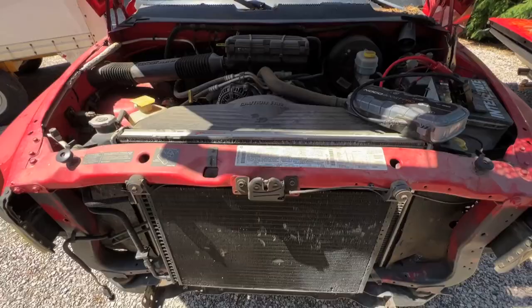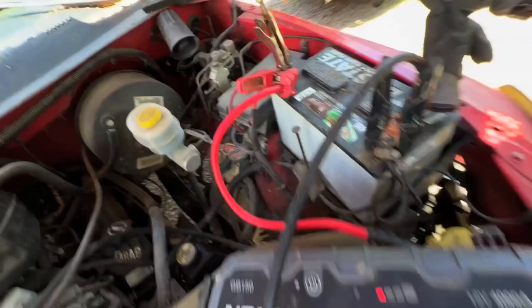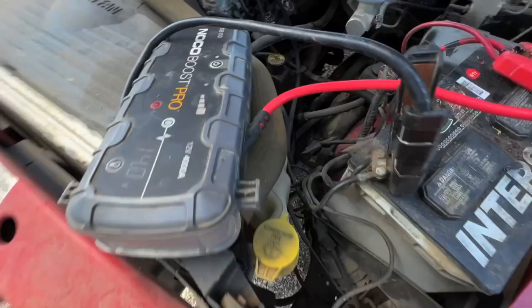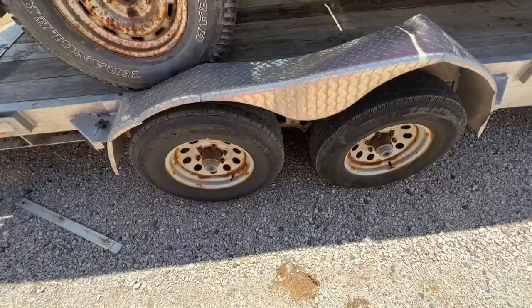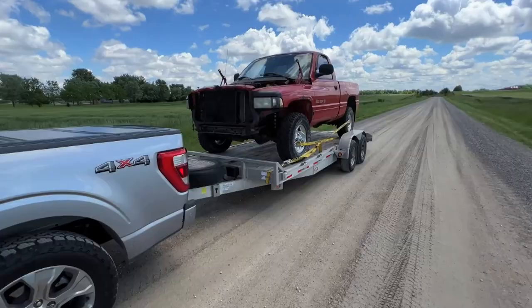All right, will this thing fire? We got the no-co on her. Maybe it doesn't like the vice grips on here. All right, we rigged her up. She's running, good to go. Load her up. Well, that fender is, I'd say, about cooked now. Whoops. All right, just heading home.